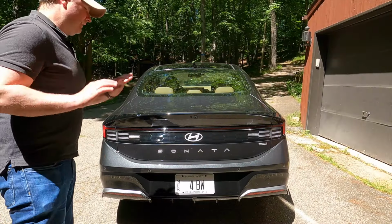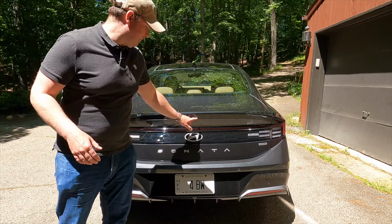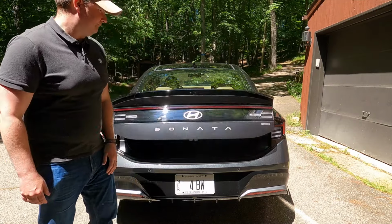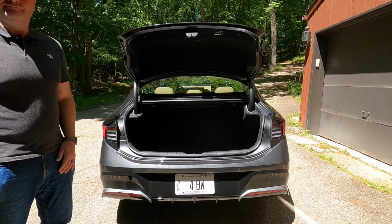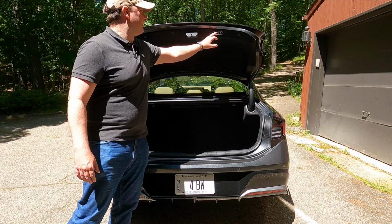Standard on the Limited Sonata is what they call a full power trunk, and there is a button right here. And there you go. Full power trunk, lovely. And of course, you can close it as well.